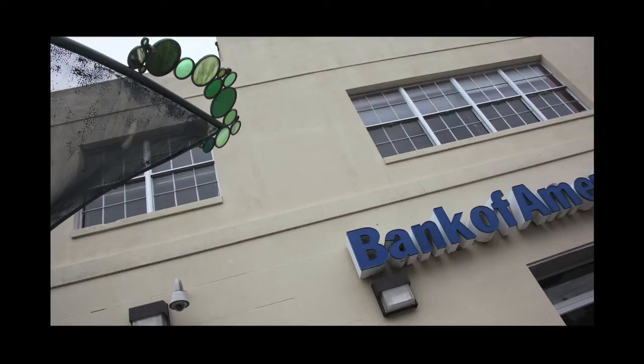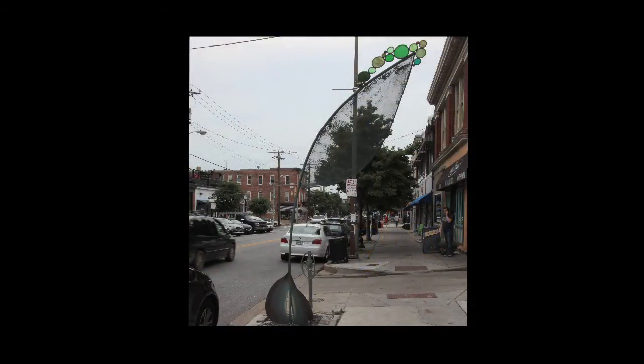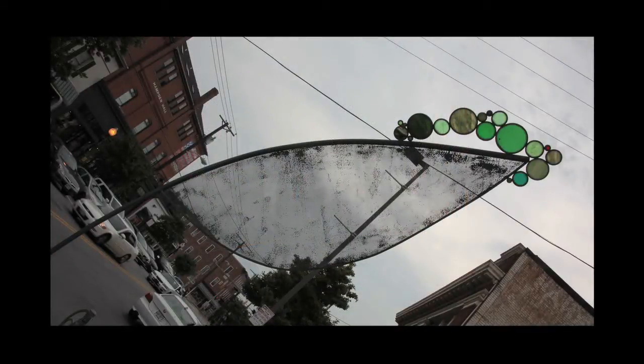When I did the piece in front of Bank of America, which has a large leaf sculpture, each person sees it in a different light. And I think that's what makes doing public art as a whole invigorating.